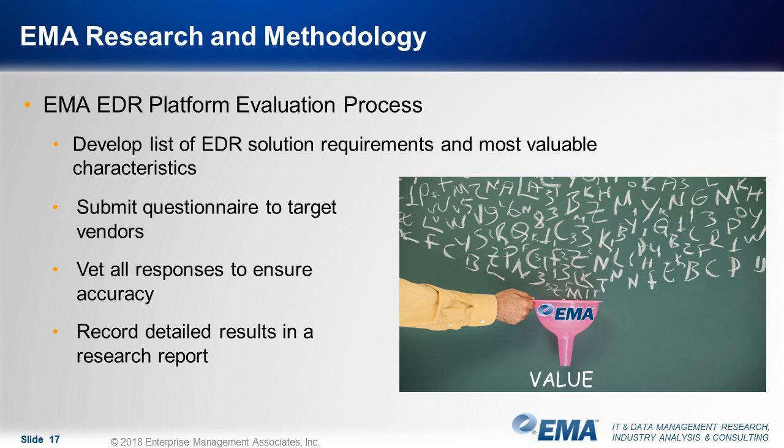And based on this evaluation criteria, we developed a detailed questionnaire that was submitted to both vendors in order to ensure the information we were reporting is accurate and complete. And any responses that were provided back to us were carefully vetted before being included in our final report. Now, if you're planning to conduct your own evaluation, I would suggest it is not necessary to create a full survey like we did, but instead develop a set of key questions to ask when you speak to the targeted vendor's sales representatives. And then take lots of notes so you can compare the responses later.